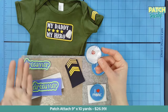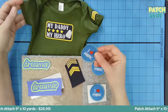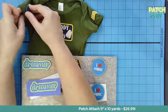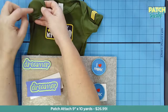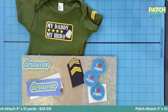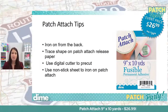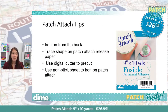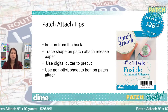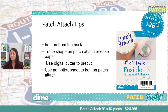So I would put it on my item and then iron from the back side. So if you were going to put it here, you would then flip that over and iron from the back side of the fabric so that it draws into the fabric. So just a couple of extra tips there. And that's exactly what's on this slide here we just talked about. So ironing from the back, you can cut a pre-cut shape, or as you saw in the video, it really just rips away cleanly from the edges. So that's all really up to you.